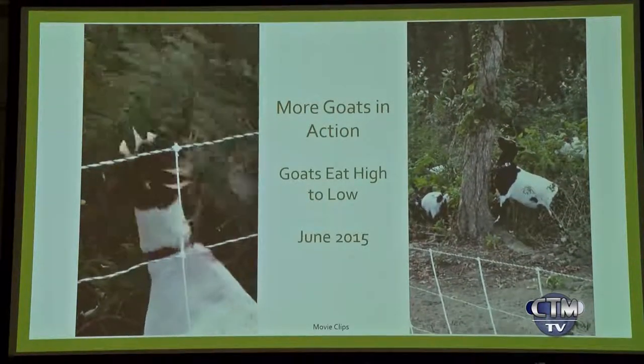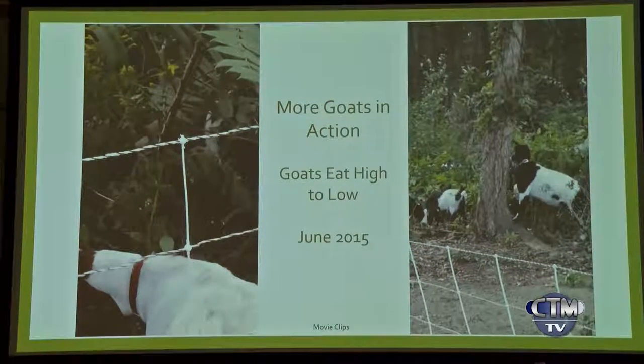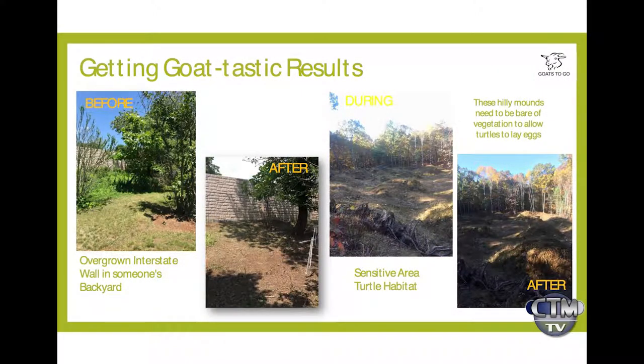It was right on the Charles River, no chemicals. You can see the goats are eating high into the tree and they'll get that whole bit of tree. So we're getting goat-tastic results with a lot of different things. We have had some unsuccesses as well, but this is someone's backyard, like a wall next to an interstate that had tons of poison ivy.